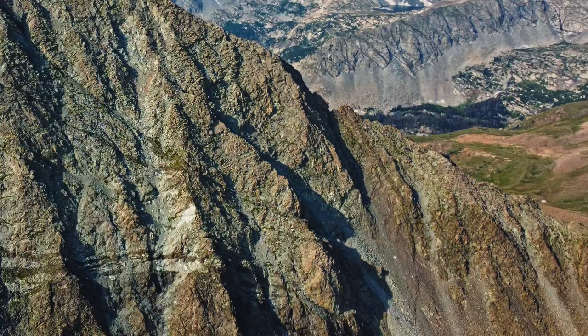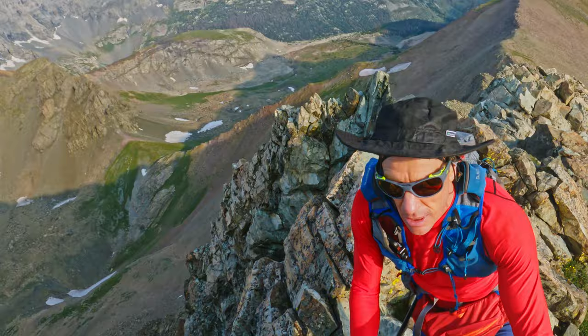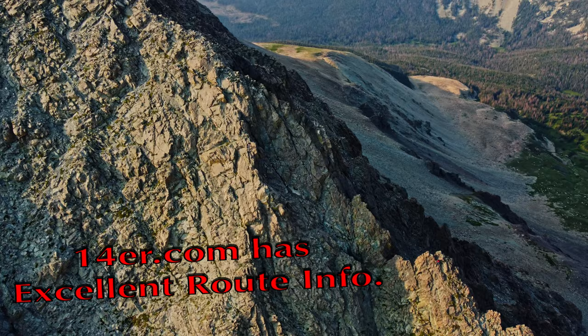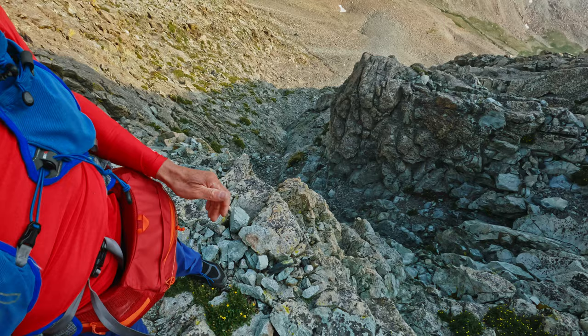So we are on the ridge proper at this point, and it is great. I would say easy class 3, class 2, what have you. We are just left of the ridge proper, climbers left. And the easiest way up, although not as pleasant, is this kind of loose gully here.